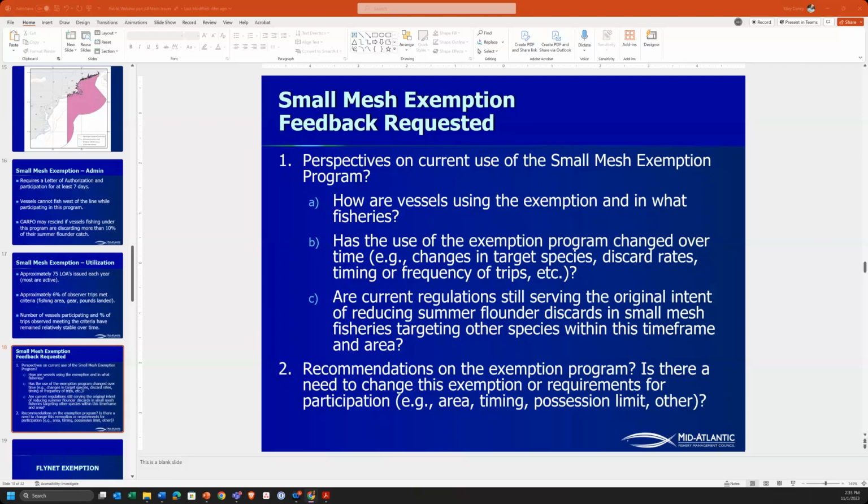And, you know, it does serve to reduce discards. The program does do that. And I think that minimizing discards and maximizing profitability in fisheries is important. And I would support moving the line west.